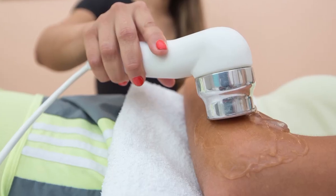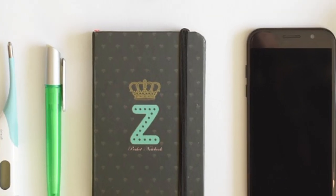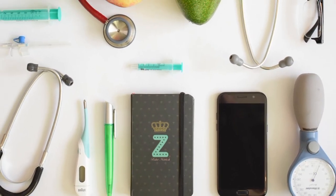Thank you, Dr. Smith. Remember, living with diabetes doesn't mean you can't lead a healthy and active life. With the right management plan, you can thrive.